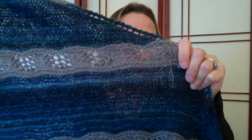For this sample, I chose to use a second handspun yarn as the contrast, although the way I designed the shawl with fingering weight yarn, I think you could easily stretch a really precious skein of handspun by pairing it with a complementary commercial yarn, and I will show you an example of that shortly.